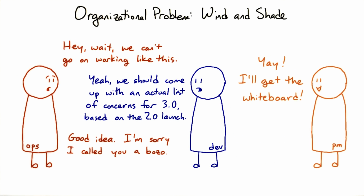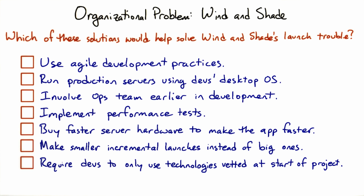So in the run-up to version 3, they'd really like to avoid another painful debacle like the version 2 launch was. But just pointing fingers and laying blame just isn't going to help. So the teams get together and try to find some practical solutions they can agree on to fix these problems. Which of the following solutions do you think might help Wind and Shade's launch trouble?